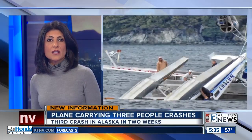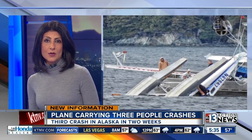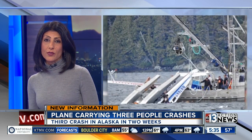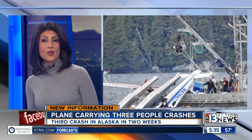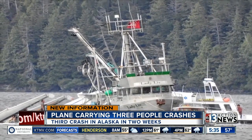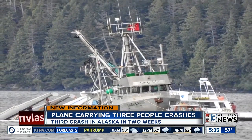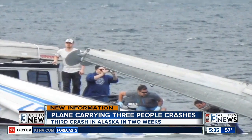Well, the Coast Guard has confirmed a third plane has crashed into the Prince William Sound in Alaska. It was carrying at least three people. Everyone was picked up by Good Samaritans, but as of this morning, no update on their conditions. Well, the crash comes one day after a passenger and a pilot of a float plane were killed in another crash, and a week after two sightseeing planes crashed midair.